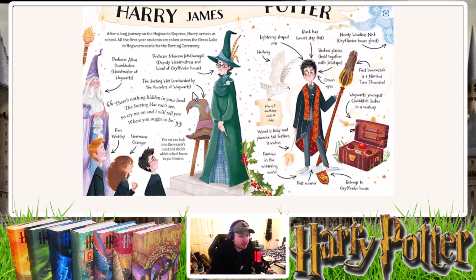But it's really, really fun, and as an adult myself, even though it's not necessarily targeted at me, I still like it for the illustration purposes. I think the artwork is phenomenal. I love what people do with this kind of stuff, and it's something that I'm definitely going to pick up and add to my collection, I think.